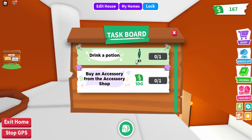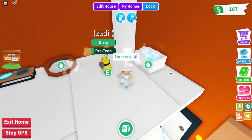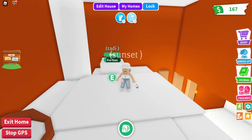And then we also have these tasks. I have no idea where the potion thing is. I remember it used to be this big mushroom thing and you jump and jump and jump. And yeah. Hey, where did he go? Bruh, seriously, look. Did you just see him? He literally just needed a shower. Now he needs it again.